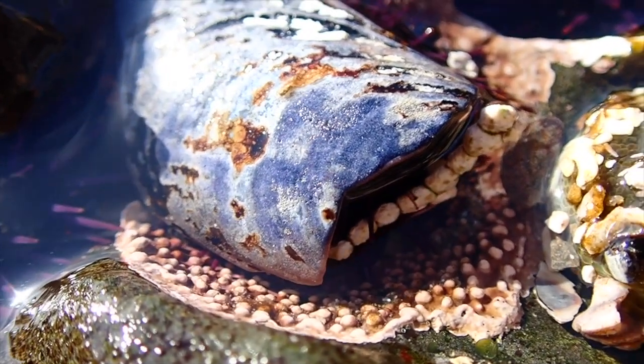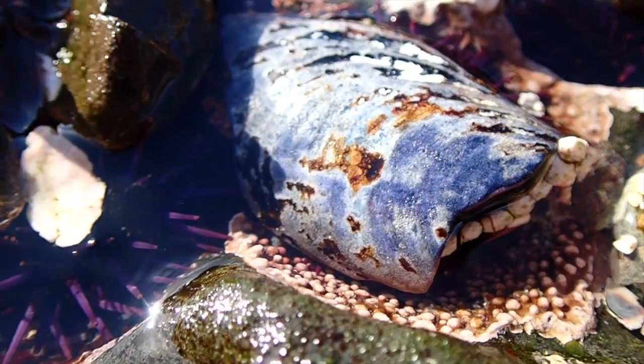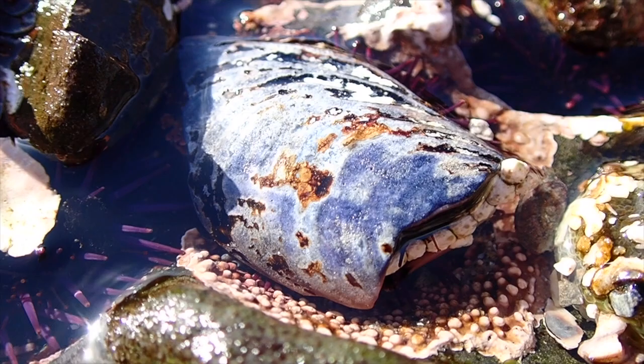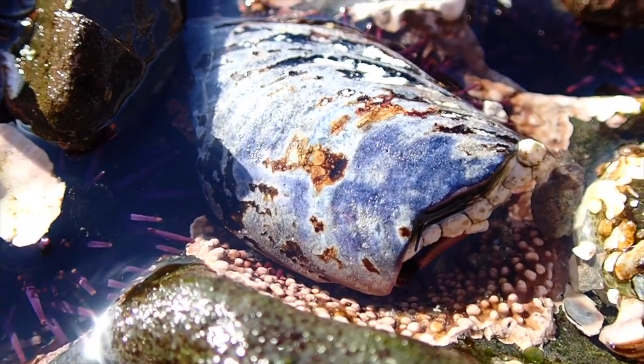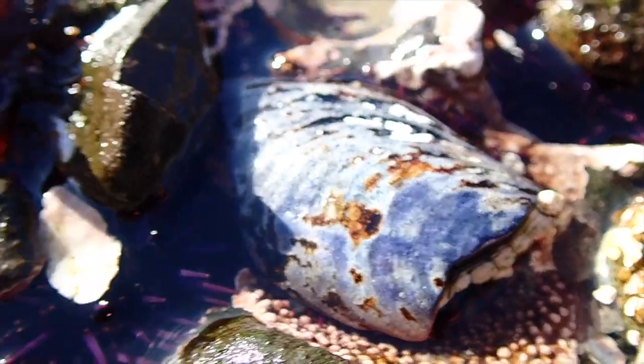If I were a purple sea urchin, I would love to have that mussel shell protecting me in the low zone, because I don't think a black oystercatcher beak could peck at it and eat it, and I don't think a seagull could get it. So that's just really cool.